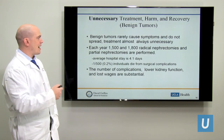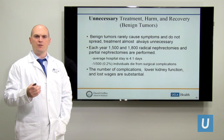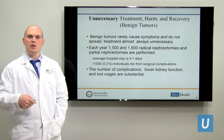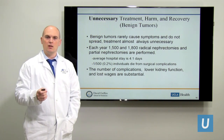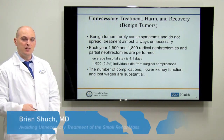Okay? So benign tumors rarely cause symptoms. We don't remove them because we're afraid they're going to change. We don't remove them because we're afraid they're going to cause local harm to the surrounding tissue. And if you look at it each year, 1,500 and 1,800 radical and partial nephrectomies are done each year for a benign tumor, such as what Ms. Smith had. And this average hospital stay, 4 days.